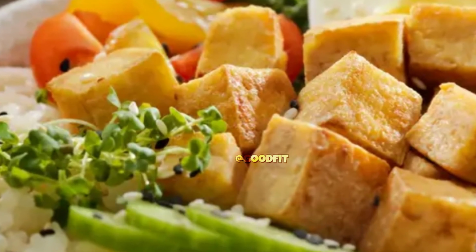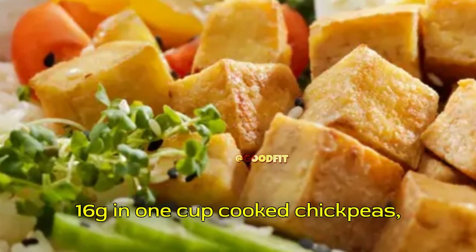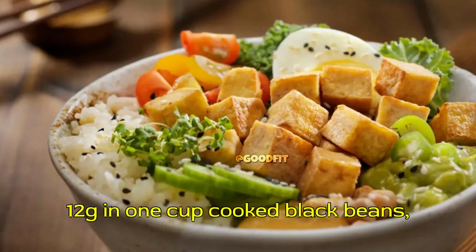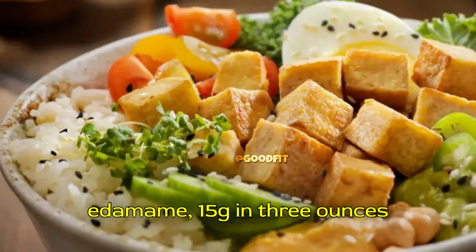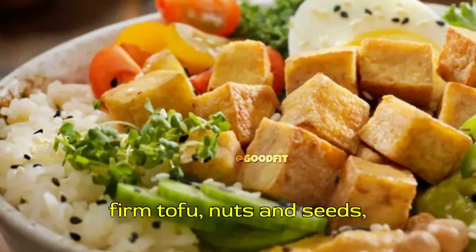Cooked legumes. 17g in 1 cup cooked lentils. 16g in 1 cup cooked chickpeas. 12g in 1 cup cooked black beans. Soy. 17g in 1 cup edamame. 15g in 3 ounces tempeh. 7g in 3 ounces firm tofu.